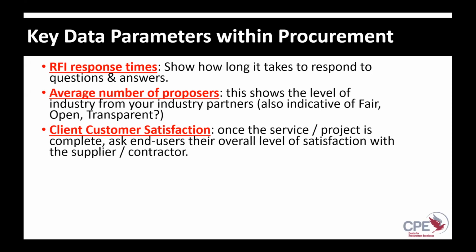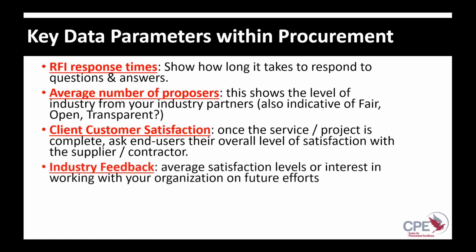And if you don't have that type of data, it might be worth it to at least start asking about that, right? Industry feedback. After the procurements are done, maybe you offer a debriefing. How often do you do a survey of your vendors to just get an overall feel of what they think about us as a company, as an organization, right? That can be another useful thing.